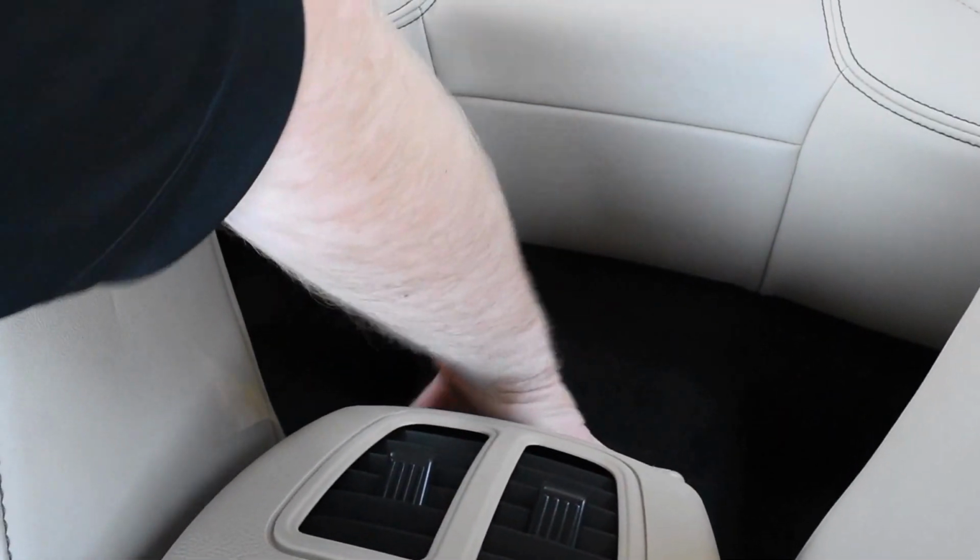You do have backseat air right here, which is going to make it comfortable for your backseat passengers, and a backseat charging station as well. So at this point, you can charge about 5 electronic devices at any time without having to share.